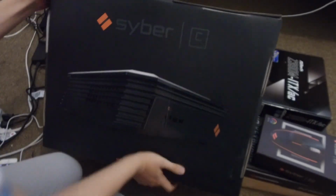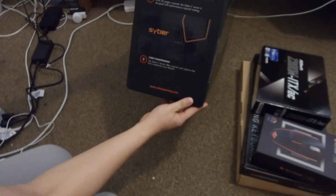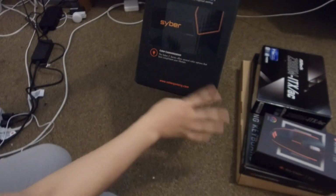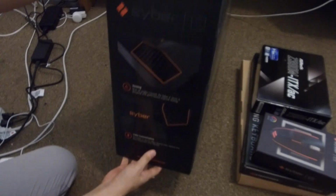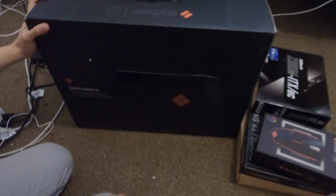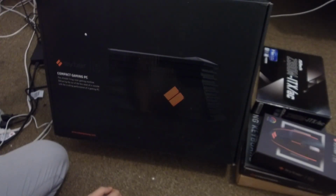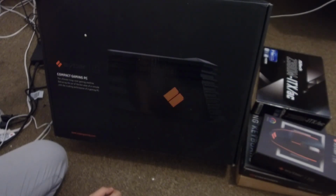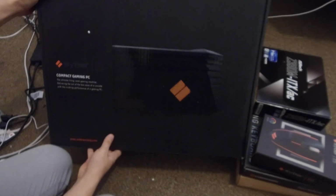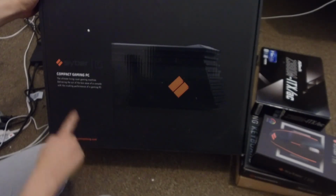So let me do the unboxing first. First of all, the box says you have the venting, color customization. Okay, that's all cool stuff. Know that this computer is not really popular. I was looking at the MSI Trident X and the Corsair One as well. Those are more popular desktop gaming PCs by other brands, compact gaming PCs.